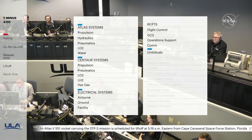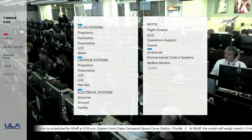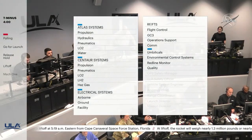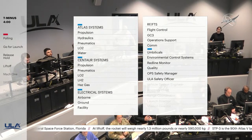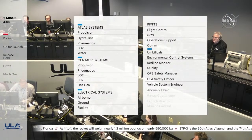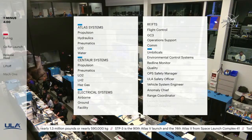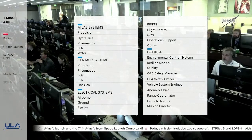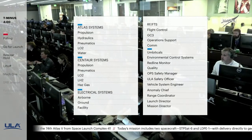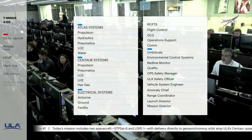ECS. Go. Redline monitor. Go. Quality. Go. Op safety manager. Go. ULA safety officer. Go. Vehicle system engineer. Go. Anomaly chief. Go. Range coordinator. Clear to proceed. Launch director. Launch vehicle is ready to launch. Mission director. You have permission to launch. Proceeding with the count. ALC, verify T0 is set for 10:19 Zulu. Verified.